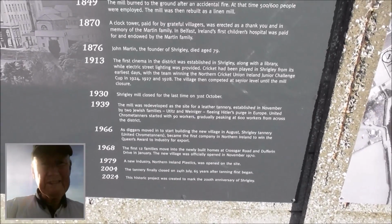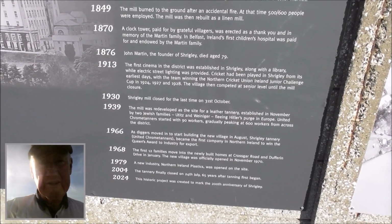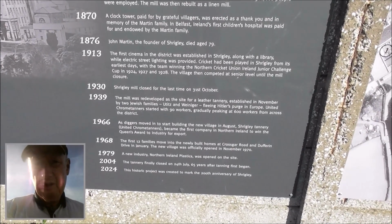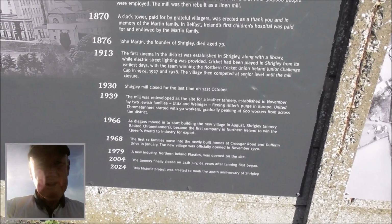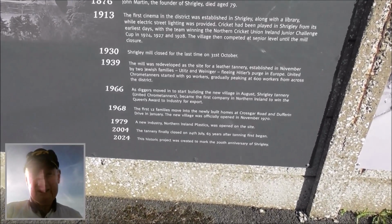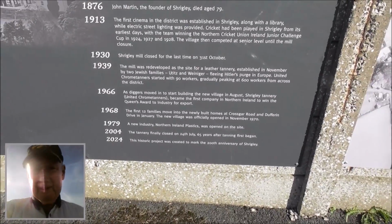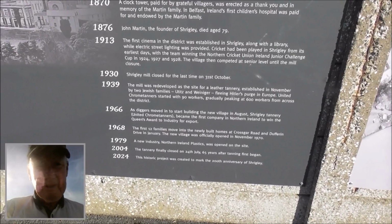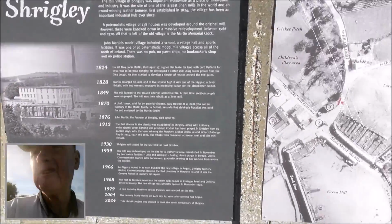As diggers moved in 1966 to start building the new village in August 1966, Shrigley Tannery, United Chrome Tanners, became the first company in Northern Ireland to win the Queen's Award to Industry for Export 1968. The first 12 families moved into the newly built homes at Crossgar Road and Dufferin Drive. New village officially opened in 1970. New industry, Northern Ireland Plastics, was opened on the site. And that's why I see cars coming out of it. The tannery finally closed in 2004, 65 years after the tanning industry first began here. 2024, this historic project was created to mark the 200th anniversary of Shrigley.